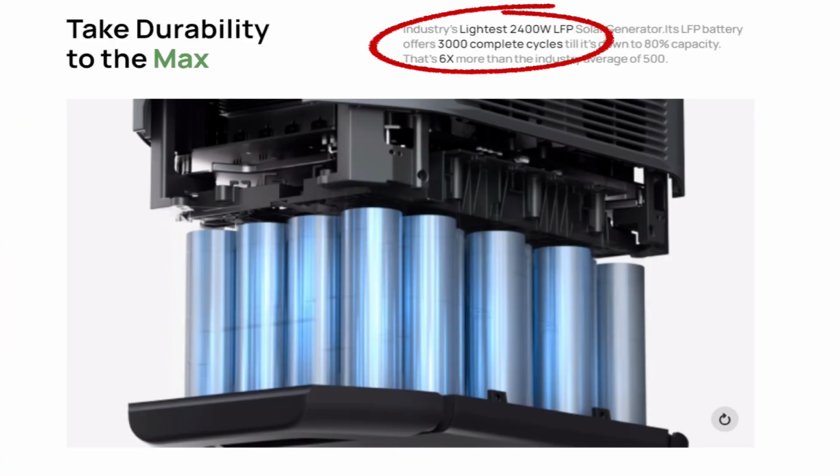And in regards to cycles, some people have asked me in the past how many cycles this unit can handle, and it's roughly about 3,000 cycles. That means if you discharge a unit and then recharge it, that equals one cycle. On average, for someone that uses it on a backup basis, you can probably get about 10 years out of a unit like this.